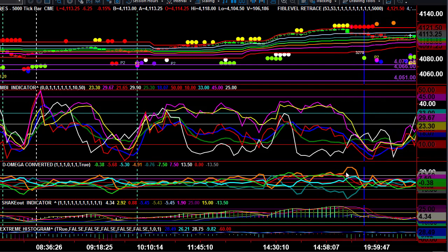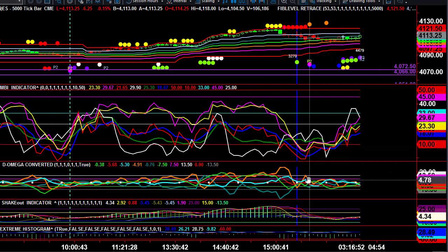It actually caught it just before the actual cyan broke above red, but it was already above green at that particular point, and that led to where we currently are. So all in all, doing excellent within that construct and just getting tighter.